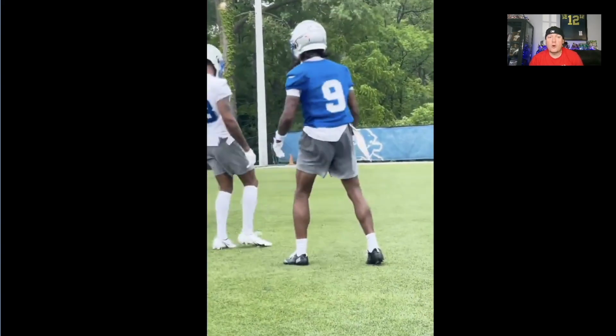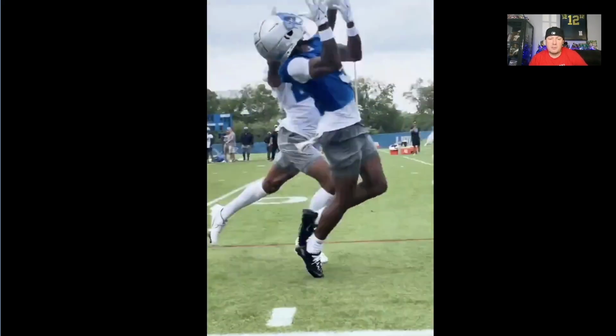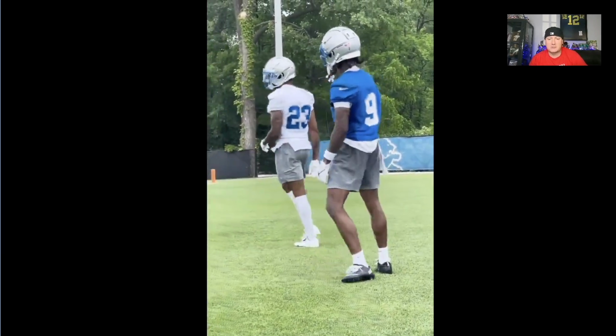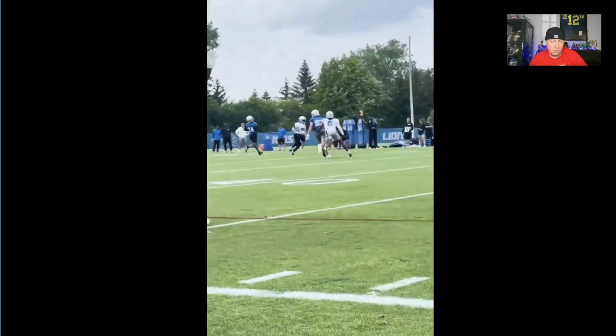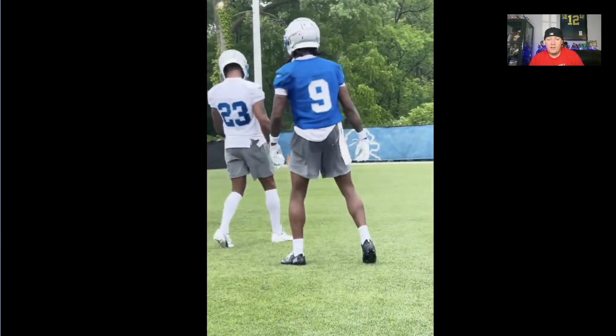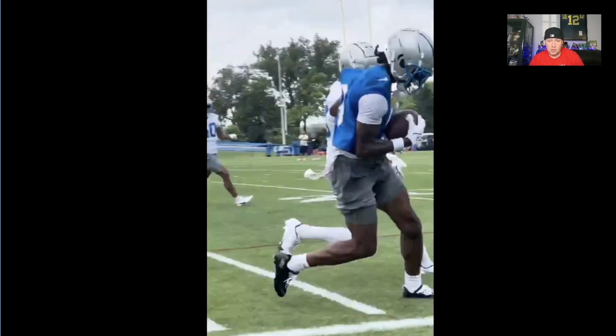But if you need to, or if you're in a best ball league, then that's cool because you'll probably get more ROI out of that because he's not going to be steady unless something happens to Amon-Ra St. Brown, which we don't want to happen, injury-wise, or to Sam LaPorta, or if this team has something happen and they have to start pushing deep balls more.